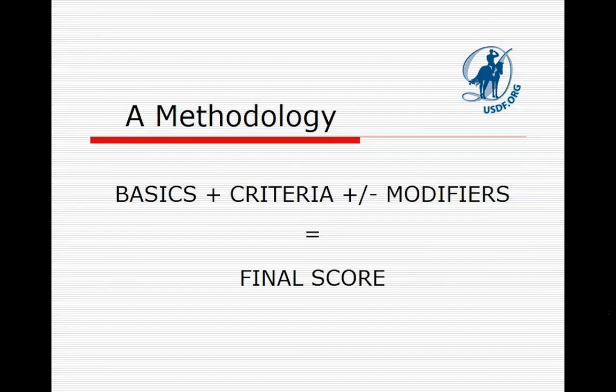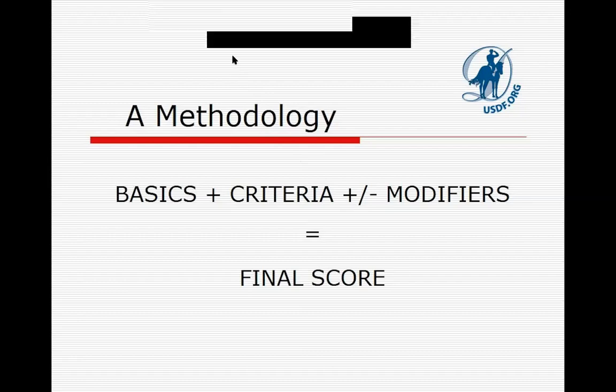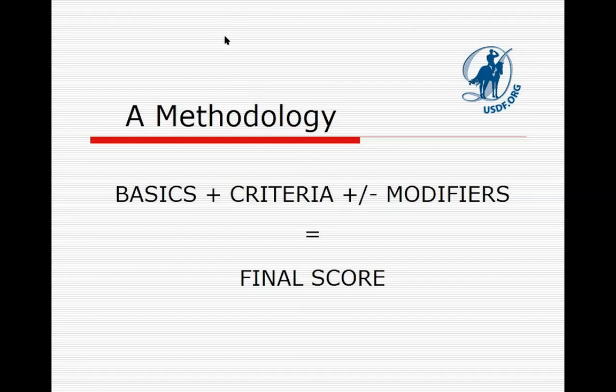And Gary's going to go through the levels. Training level, for example, only has circles and transitions and straight lines. It doesn't really have any big movements. So at training level, we focus more on the basics and maybe the size of the circles and things like that. The modifier, the plus or minus, if you see that, are small things that can happen. If it's brief and not serious and not impinging on the basics or the criteria, then we raise, lower, or keep the same our basics plus criteria scores. And that's how we come up with the final score.